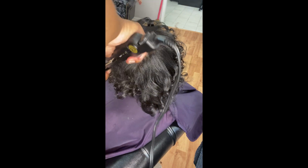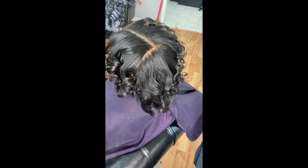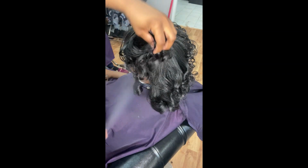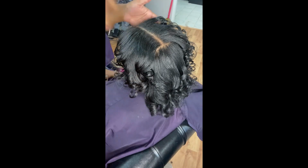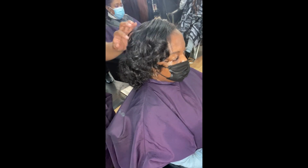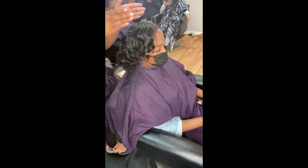And I usually do like a side part, so she did go back and do a side part for me, because yeah, middle parts, I feel like my forehead is way too big for middle parts, so she went back and did the side part for me. Look at my hair, so fluffy, voluminous, healthy looking. I was just like, oh my God, this is my hair, this is me.